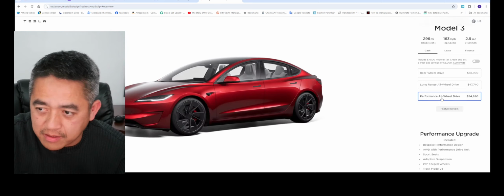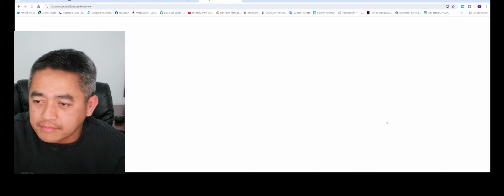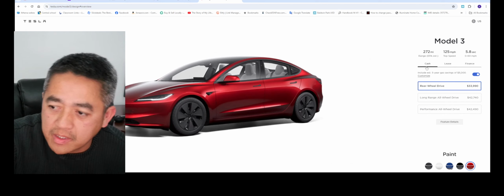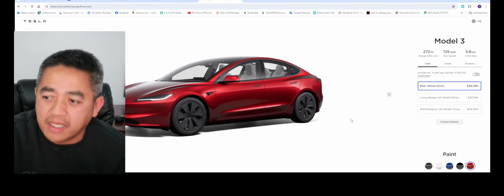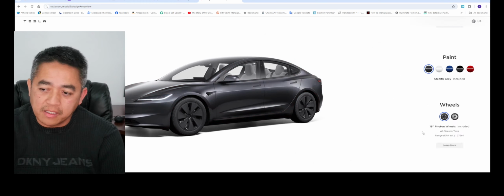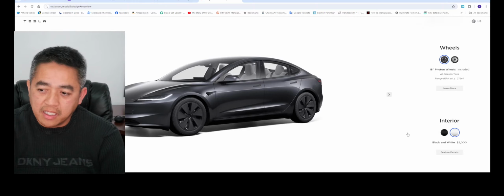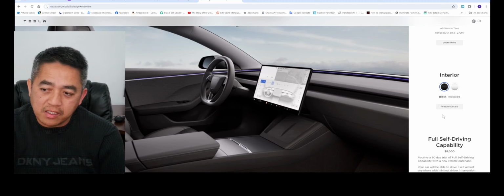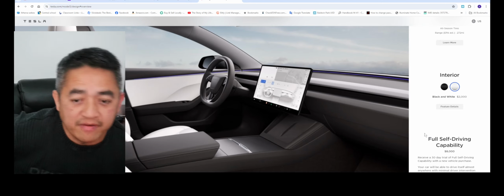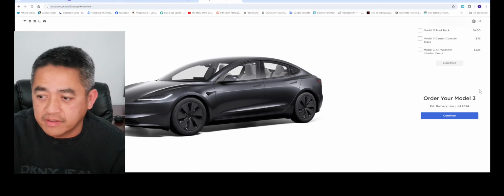But let's go back to the other regular Model 3. You can see here the price for rear wheel drive is $38,000, with included colors. With the rear wheel drive, we have an option of 18 or 19 inch wheels. And the interior is the white color. Black is included, but if you go with white, it's $2,000. So they increased that $500 on that one. And you go all the way down, there's no $7,500 tax credit.